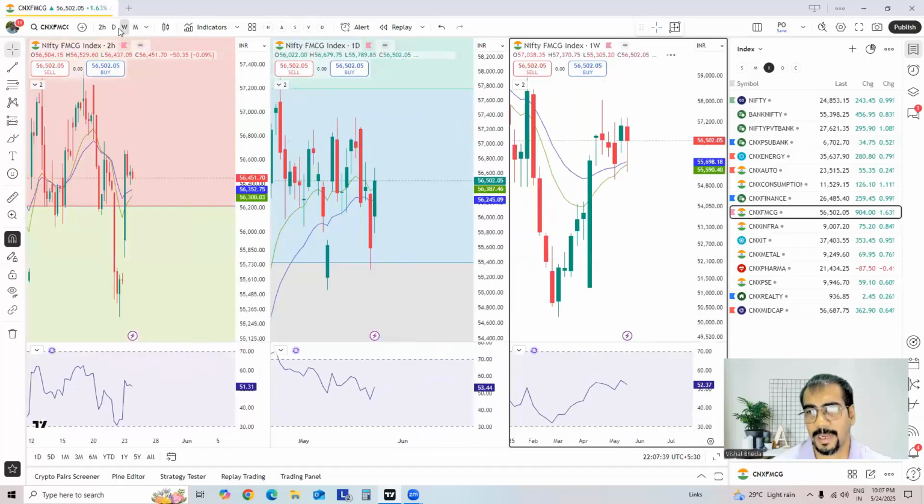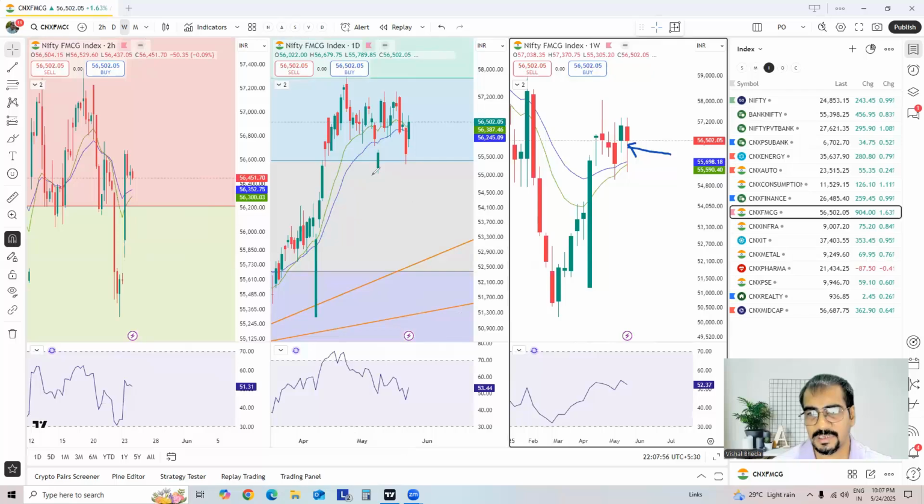When we go back to the weekly time frame chart, we can see at least 2 consecutive candles with less wick on the upside and more wicks on the downside, which means some buying is surely happening on the downside, which is also visible in the FMCG pack. You can see some buying is visible, but upsides are getting capped. Somehow we are just consolidating.